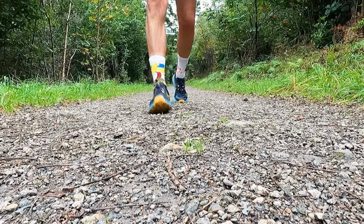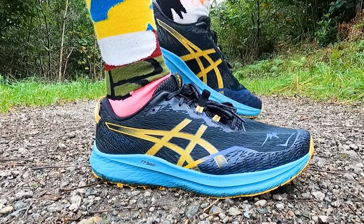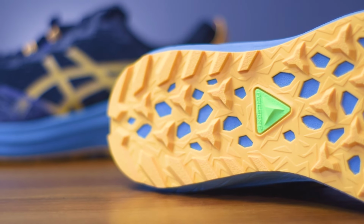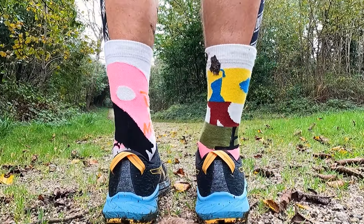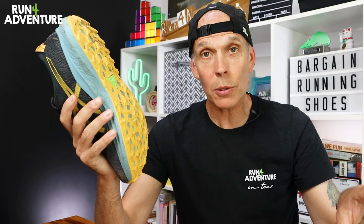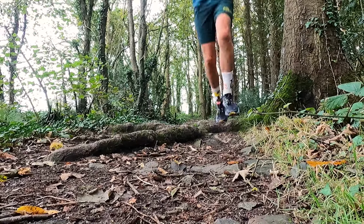Reasonably light, weighing in at 301 grams in a men's UK 9.5, and it felt comfortable on most types of terrain with this FF Blast foam midsole. I've always been impressed with the level of grip I've got from the Asics grip rubber. However, this is only a 4mm lug depth, so it does struggle in really muddy conditions, but on all the other types of terrain I ran in the shoe, I think this Asics grip rubber outsole performed really well.